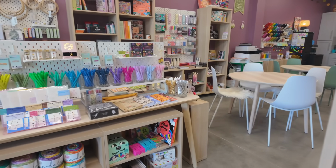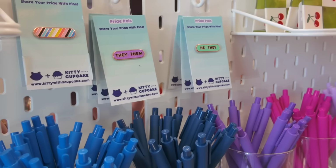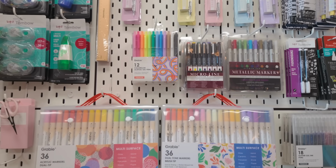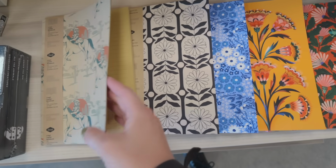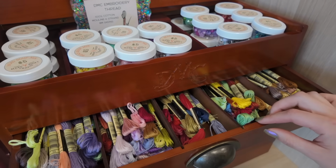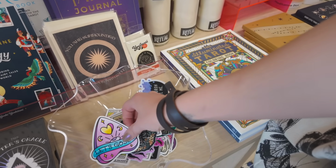Everything for the kiddos are all at kid height, which was intentional, is what they told me. There's plenty of pens and art supplies, colorful notebooks, embroidery floss, and stickers, along with many bookish-aimed trinkets.